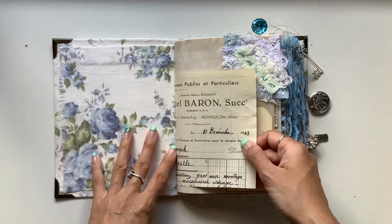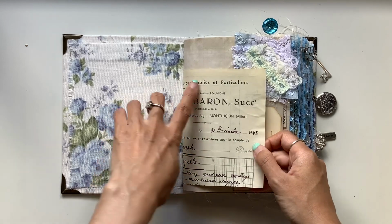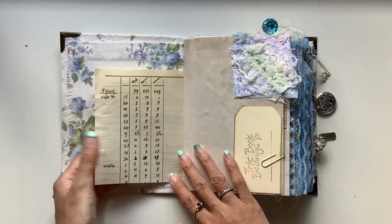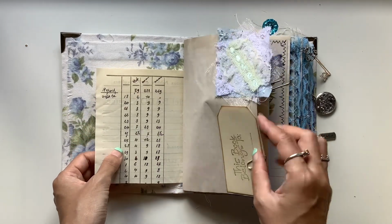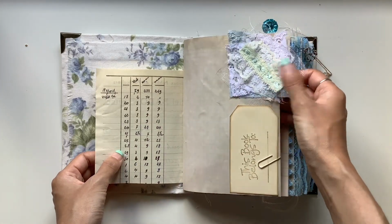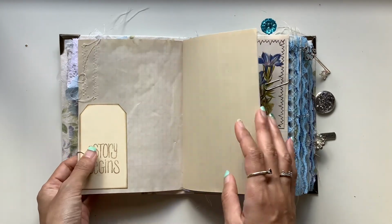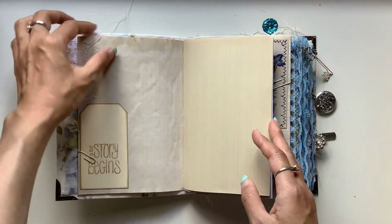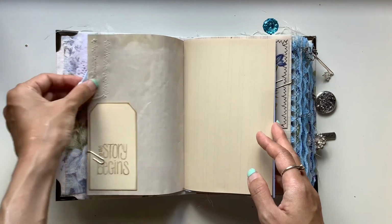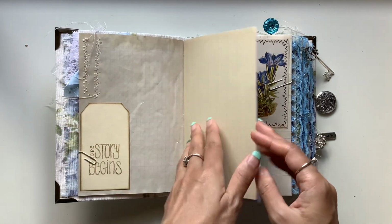And to start off, we've got a whole variety of vintage French papers, documents in the journals, and we've got antique letters throughout the journal as well. So this one is one of my snippets, this book belongs to, so you can write your name and the story begins. There's a whole bunch of coffee dyed paper throughout, and a lot of it is actually French paper.